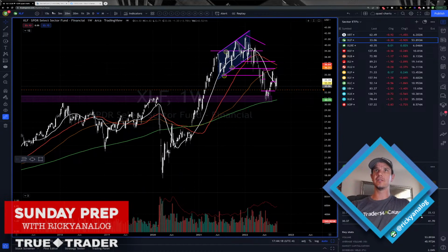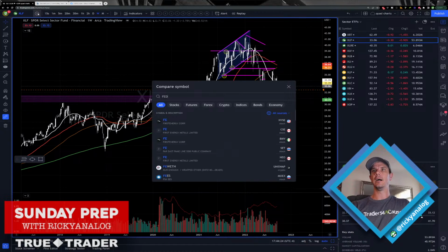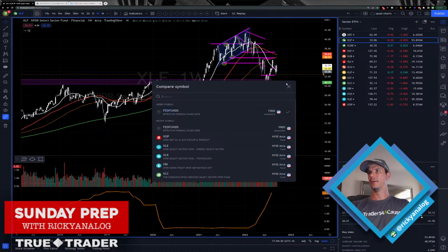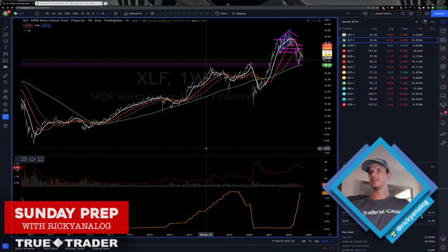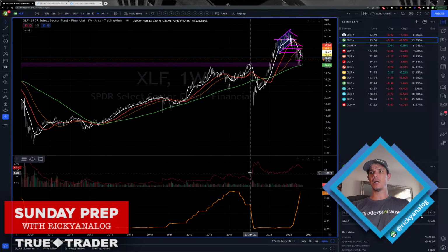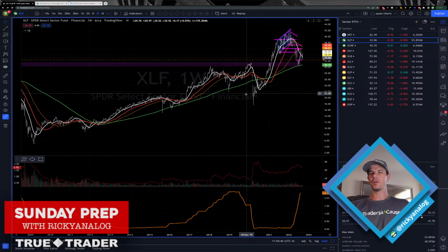I told you I was going to do this. I want to show you guys something. If you guys don't know this about TradingView, you can overlay different things onto your chart, right? So here's the Fed fund rate. I'm going to put it on a new pane down here. And you can see that rising interest rates don't necessarily mean that financials are going to perform poorly, right? In fact, it's when they start cutting the rates, when we go into those recessions, that the recessions are what kill the financials.